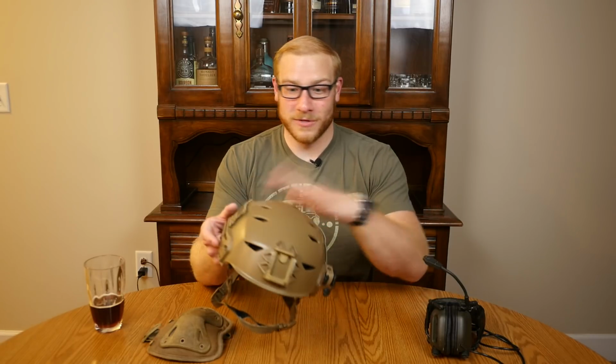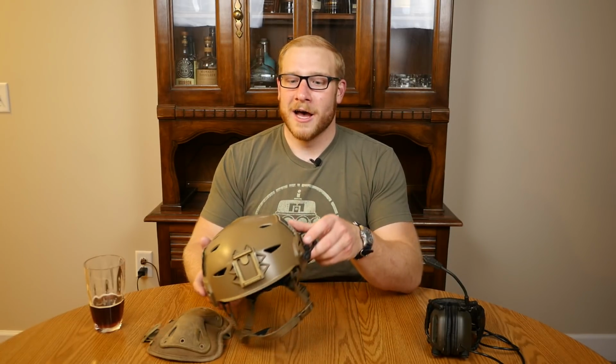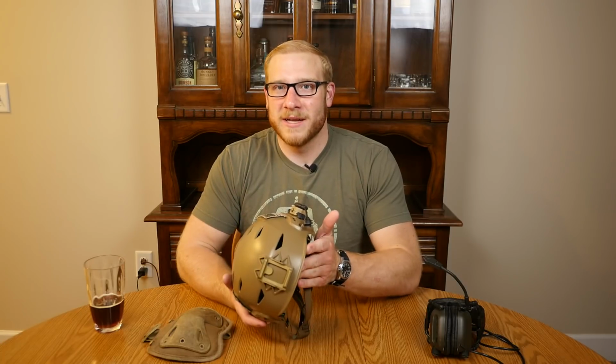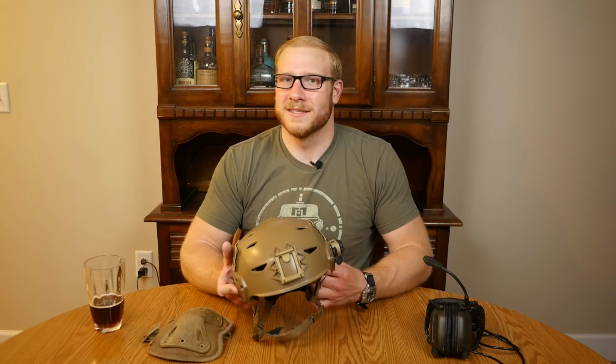Now, a Team Wendy helmet is obviously a choice. These guys do a lot of really hard testing for their helmets, and they are meant to meet the ACH standard. OpsCore, same thing, MTech, but you'll notice that all those are very expensive. So I know that's a big reason why a lot of people don't spend a lot of money on helmets, because you get into these options and they cost a lot of money, 200 plus.